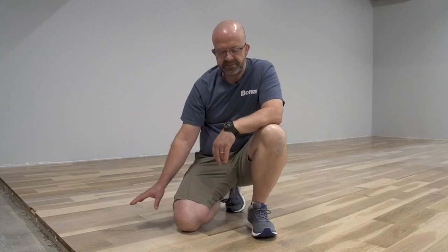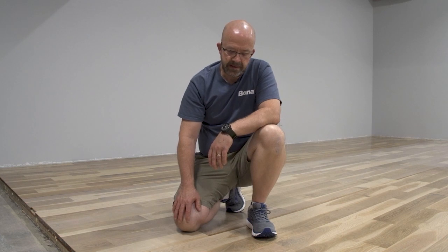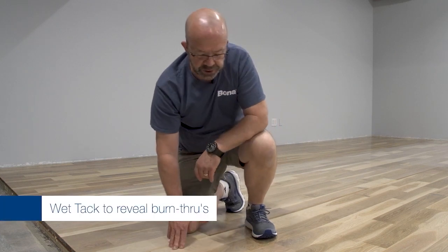So now we're going to look at our burn-through marks that we had from our abrasion step. And we left them, we didn't do a repair on these just because we wanted to have a good example of what they're going to look like if you don't take care of them. So again, you may have 1 in the floor, you may have 200 in the floor if you're not careful with your abrasion. And it's important again to go with that wet tack to make these show up.